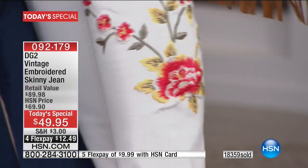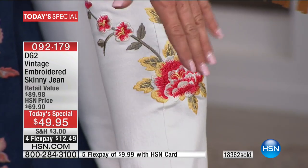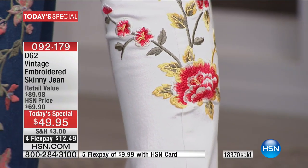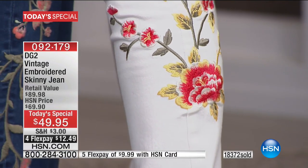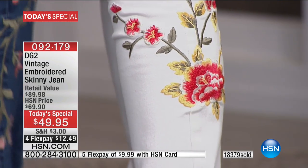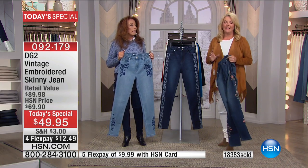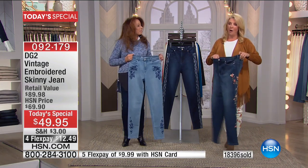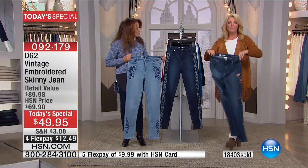And then look, watch this. I still have this crazy stretch involved, from the very ankle area all the way up through the waistline. Just a quick reminder, black is almost completely gone. That's not going to make it through the rest of the day at all. We've sold 18,400 in this show, just the show alone. That's how wildly popular they are, and rightfully so.